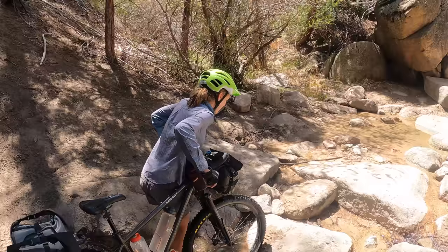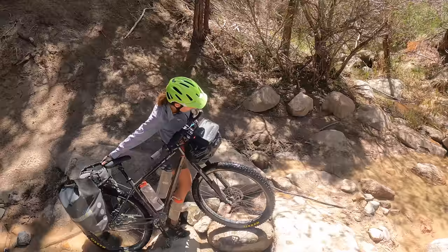Not your typical road. We saw some motorcycles come down here before, so this must be a favorite off-road route. It's very cold.